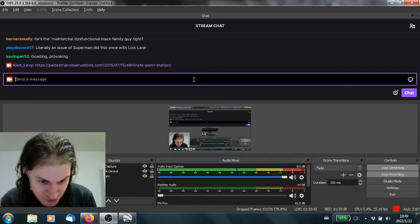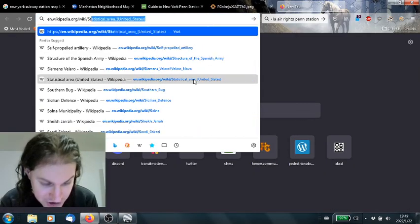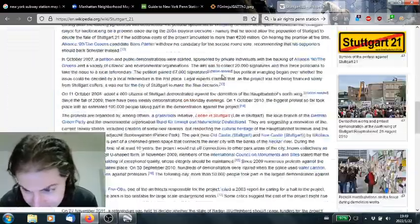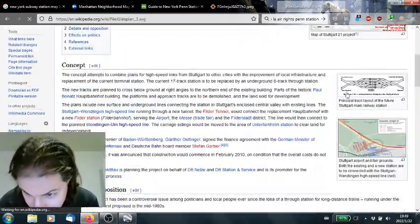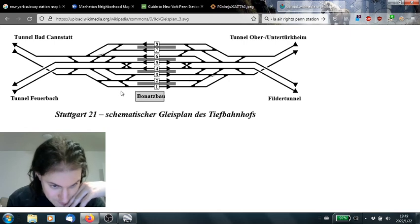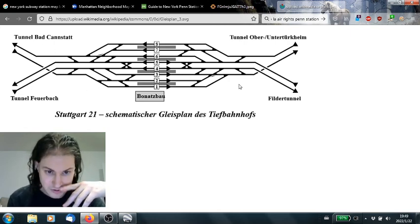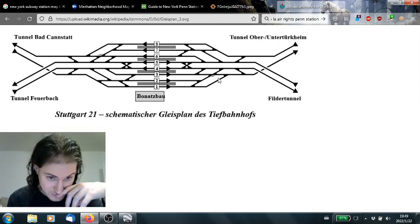So as I said, the correct way to do things, and I'm gonna have to check if I have Stuttgart 21 blueprints or anything that looks vaguely like a Stuttgart 21 blueprint. No, because they're only principal track layout. So this is schematic, but it's good enough for what I need, right? So four approach tracks on each side. Each approach track vaguely becomes two platform tracks.